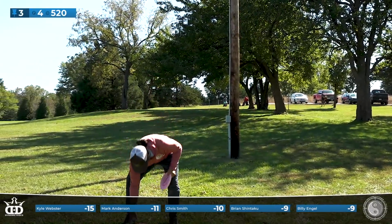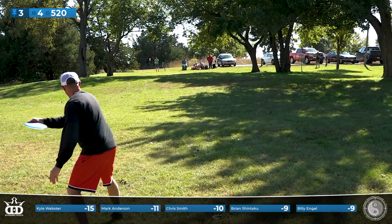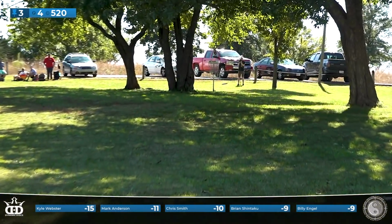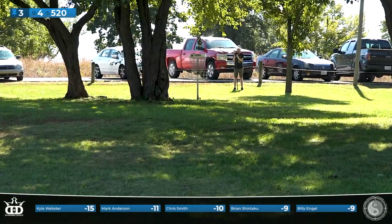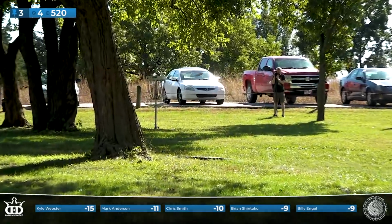Oh no, Taco. Ooh, you hate to see that one. And you could see it on his face, like it was in his head the entire time. Yeah, man, that's a missed opportunity for sure. Good approach there for Smitty.